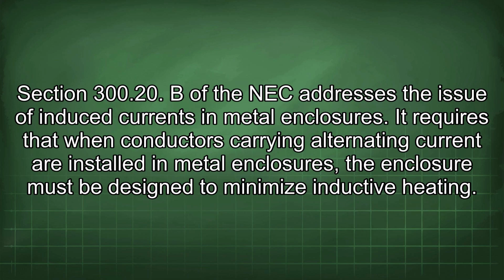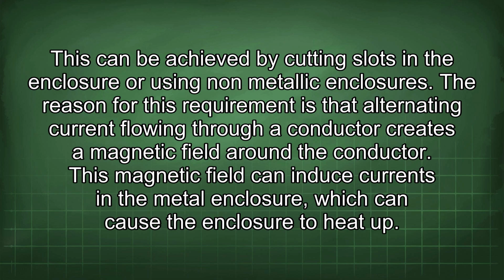Section 300.20(B) of the NEC addresses the issue of induced currents in metal enclosures. It requires that when conductors carrying alternating current are installed in metal enclosures, the enclosure must be designed to minimize inductive heating. This can be achieved by cutting slots in the enclosure or using non-metallic enclosures. The reason for this requirement is that alternating current flowing through a conductor creates a magnetic field around the conductor.